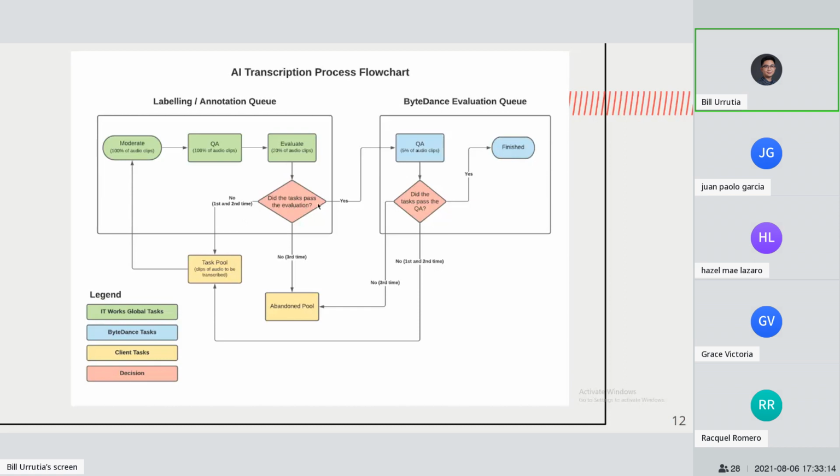Perfect. Guidelines niya, maayos, transcription is okay. What happens? It's going to go to the quality assurance team of our client. So they do their own quality assurance, but their quality assurance is just like a pass or submit lang. Hindi sila nag-edit.